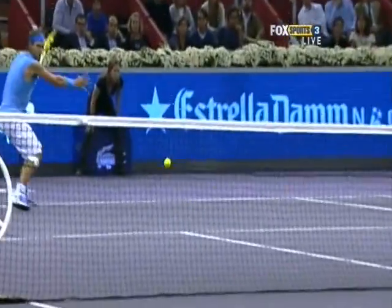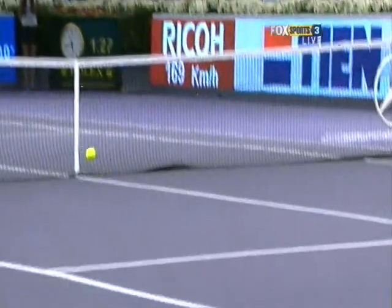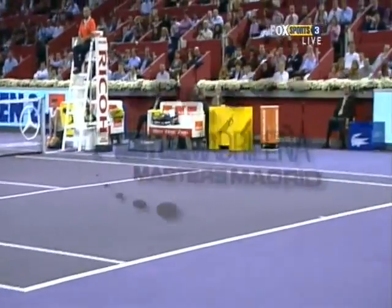Great depth there, and he gets the short reply. Whips up the back of that. That's what creates the spin and the angle.